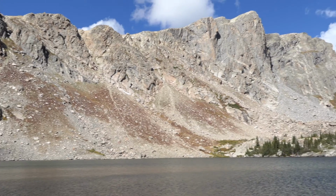What's up, this is Jake and Kristen with Hike 734, and today we're hiking to Mirror Lake in the northwest corner of Rocky Mountain National Park.